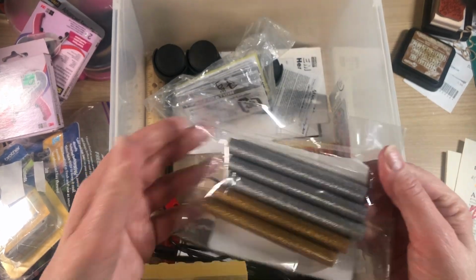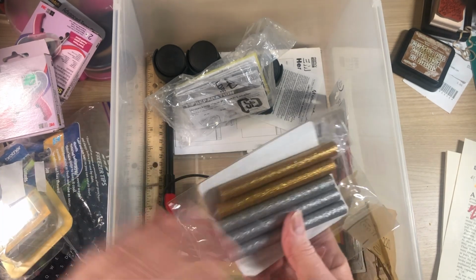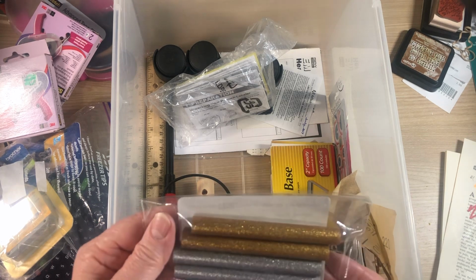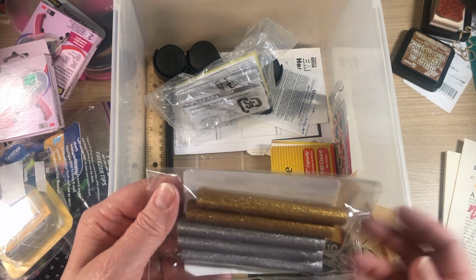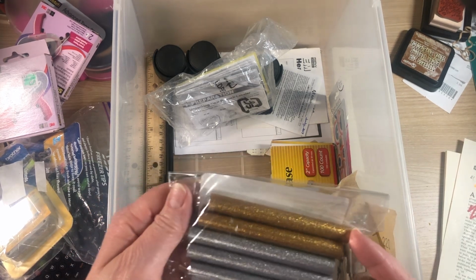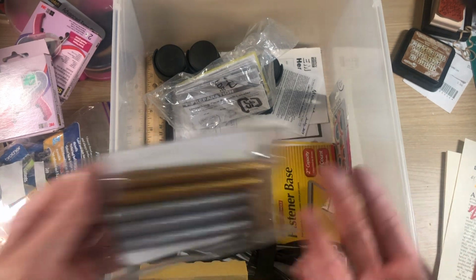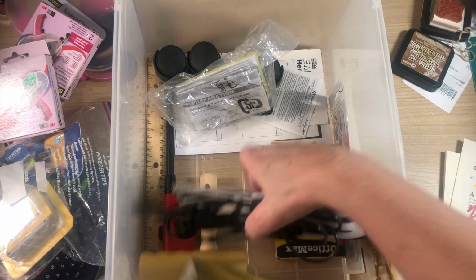And then these are glitter glue for your glue gun, and I've had them for years and years, even before I started scrapbooking. I like them. They're for like Christmas or whatever, and I don't use them very often, but I hang on to them.